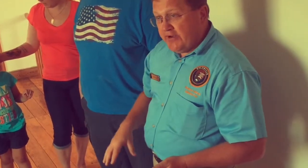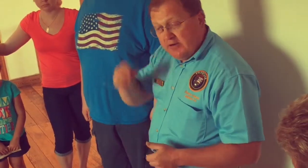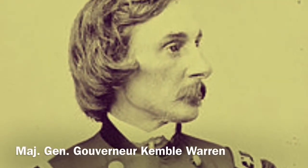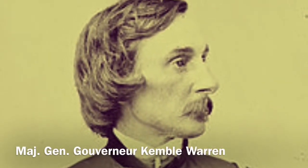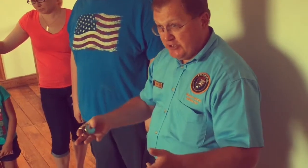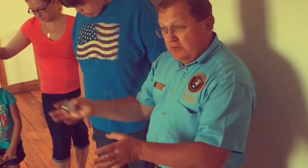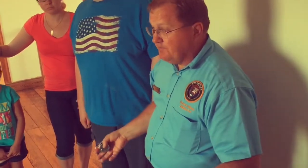The two soldiers brought here were part of the 5th New York Volunteer Infantry, the Zouaves. Their commanding officer was Colonel Gouverneur K. Warren. So if you know anything about Gettysburg, he becomes a general. He becomes on the staff of General George Gordon Meade as the engineer. He's credited with the saving of Little Round Top. Well, he's only a colonel here in 1862.